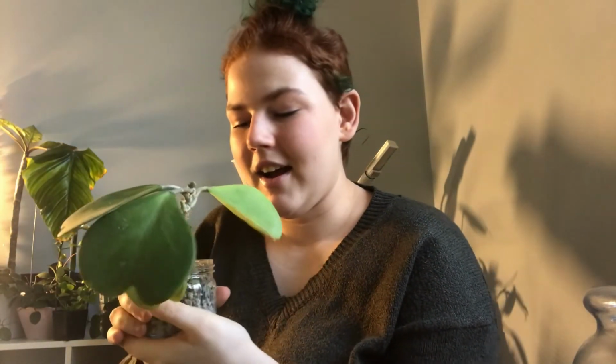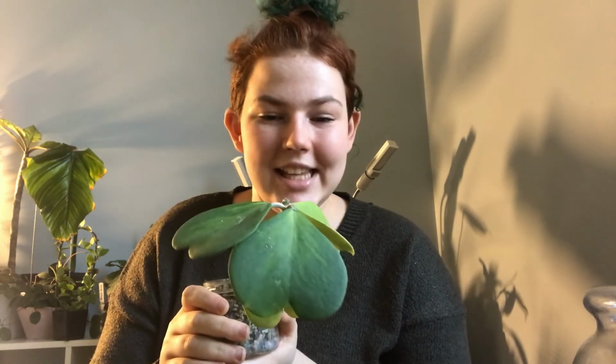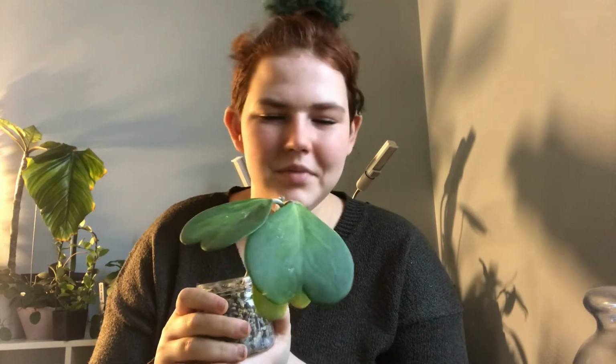This is my Carrie Reverse Variegata, and she is stunning. I love this plant. On my wish list for quite a long time as well. She is going to be a slower grower, but she does have a new growth point starting, which is really exciting. Really, really cool plant. I love this plant. She has quite large leaves as well. But yeah, this is her.